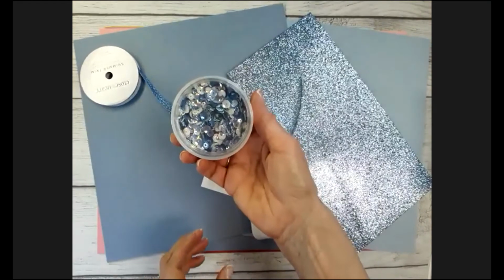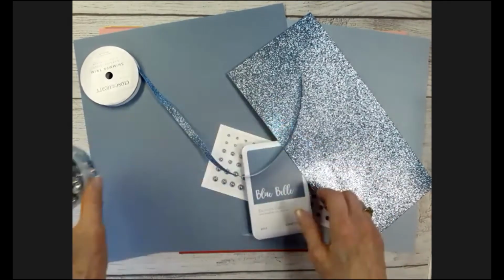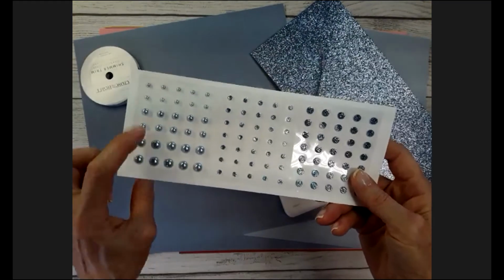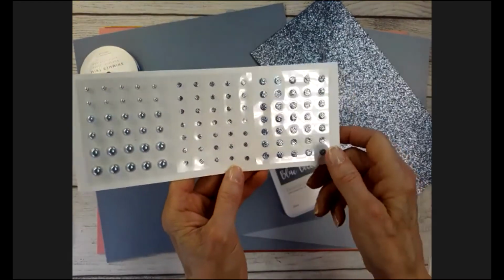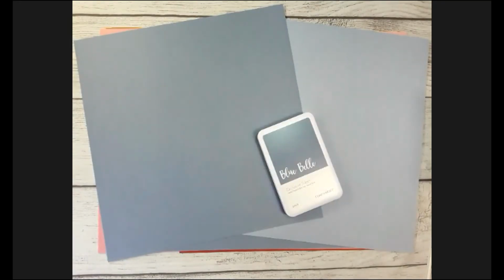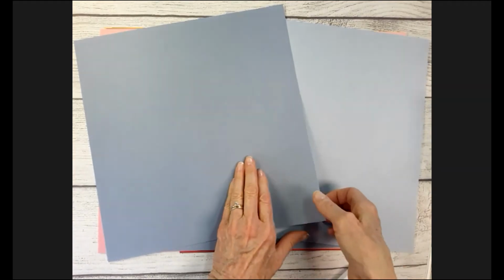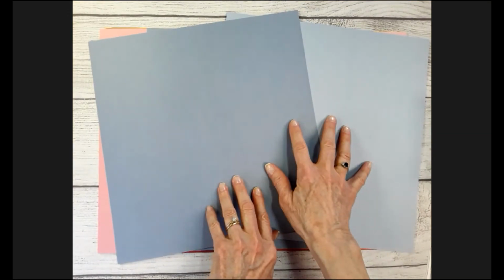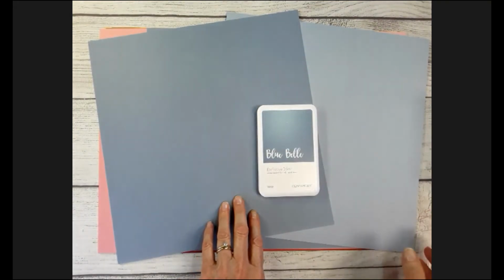There are loose sequins, great in shaker cards. You can also apply them individually to projects. And of course, you need some embellishment, some bling. So we've got pearls in 3 different sizes, and the glitter gems in the large and the small size, all in the Bluebell color. And of course, we've got to have our cardstock. So let's take a look. The cardstock, as you know, with Close to My Heart, is 2-sided. If I take this piece and flip it over, it's lighter on the back side. So that's what I've got you seeing right here, the dark and the light of the Bluebell, and how it coordinates so nicely with that stamp pad.